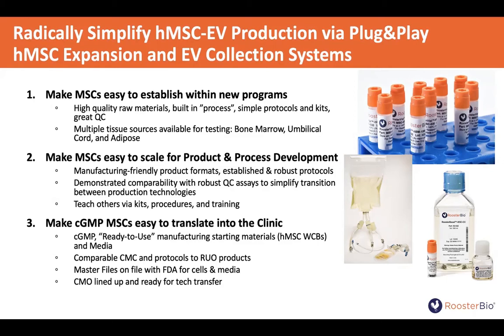And then third, once these product and process development programs are ready for the clinic and you're ready to treat patients, we have CGMP versions of both our cell banks as well as our media available so that you can rapidly start clinical production of your extracellular vesicles. Again, we have essentially off-the-shelf working cell banks with all of the regulatory documentation. We have master files on file with the FDA for both the cells and the media, and we have multiple companies that have been using our products throughout product and manufacturing process development and are currently treating patients today.